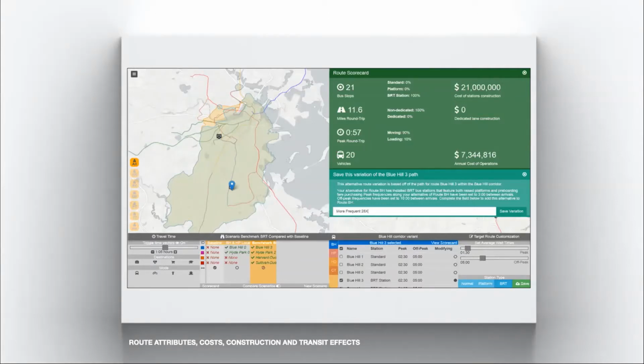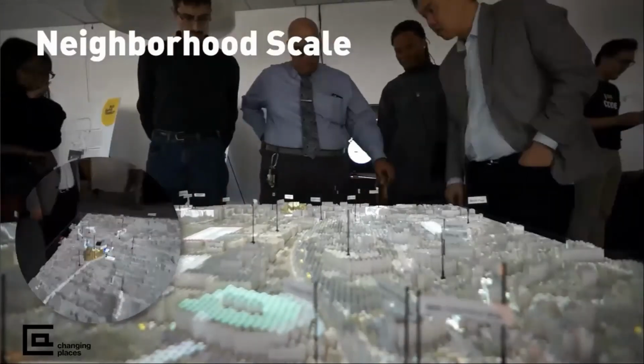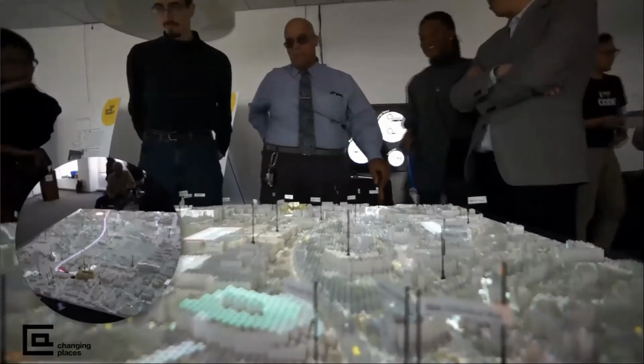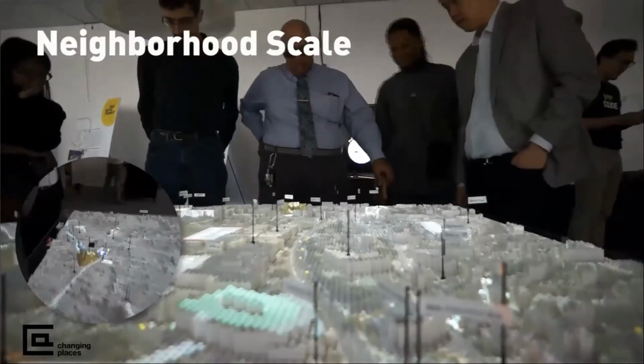So how much it might cost and how much it might derail the project and extend the amount of time until completion. The second scale was a neighborhood scale, where similarly to other Cityscope platforms, the users could actually position those movable bricks and change different stations and see how that might impact their daily commute within the neighborhood scale.